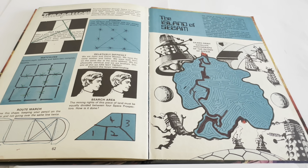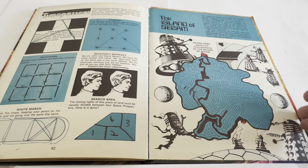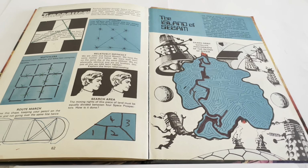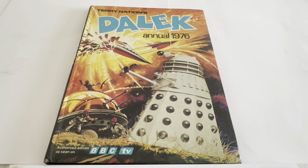And then we've got Time Passers and the Island of Sesam. Okay, so that's a maze you have to work your way through, and there's obviously quizzes for you, a game for you to do. And that brings us to the end of the annual. So yeah, very nice annual. So it's 48 years old now.